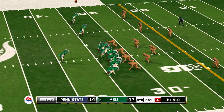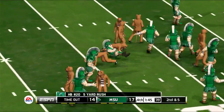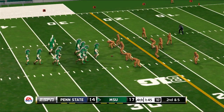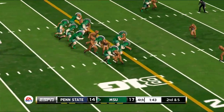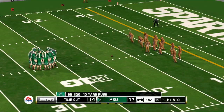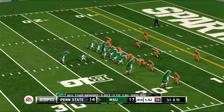Less than 2 minutes in the fourth quarter. Up the middle for a nice gain. The Nittany Lions will use their first timeout of the half. Penn State will take a timeout. That's their second of the half. The defense might have just run out of chances with that first down right there. This offensive line definitely left it all on the field today.